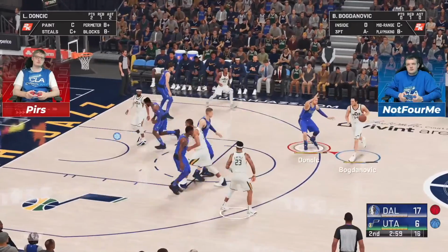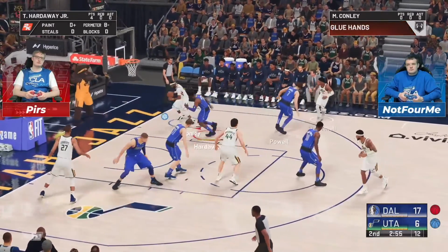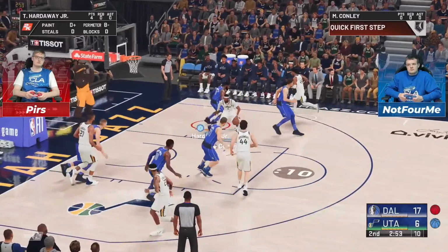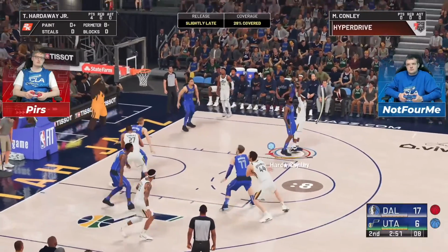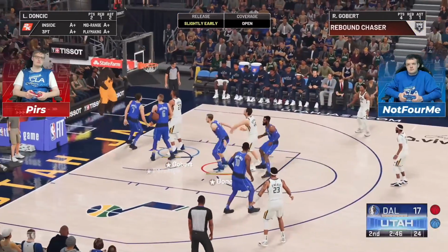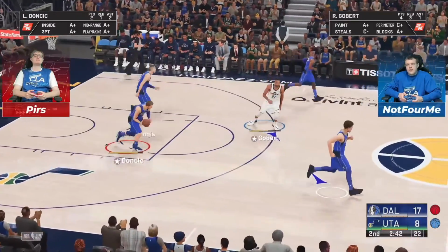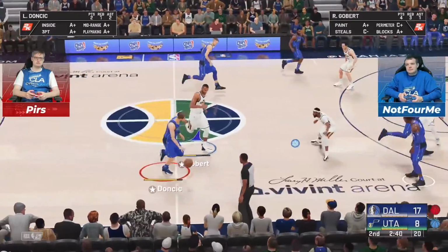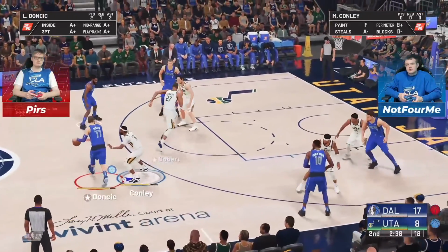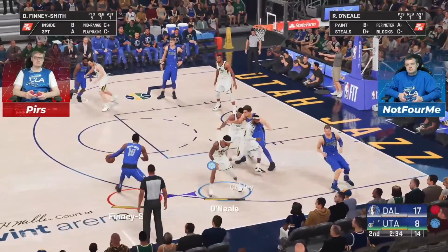Doncic against Bogdanovich. Kicks to Mitchell. To the right side. Conley against Hardaway. Here's Gobert. Another shot, and that one good. Gobert's got his second basket. And just an excellent rebounder. Gobert is so good at using that incredible wingspan to track down those additional scoring opportunities.